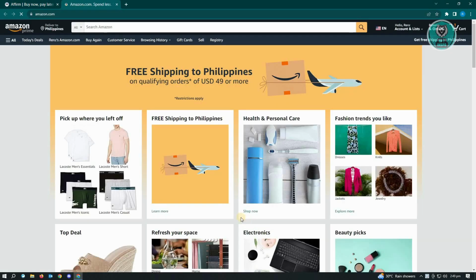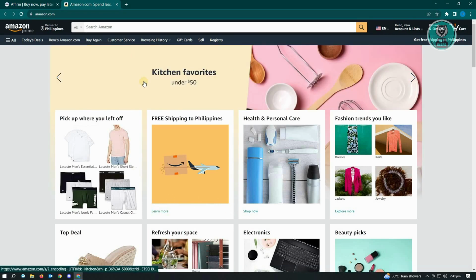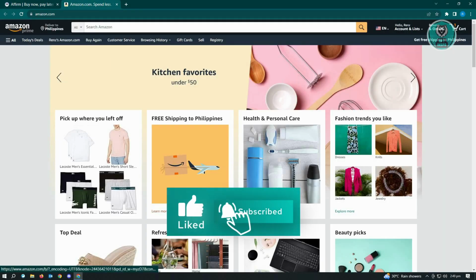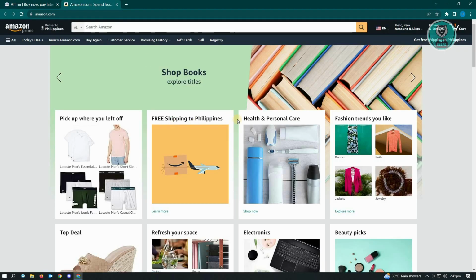Now once you've done that, the next thing that you want to do is start using Amazon here to get your products. It's really important that you access the Affirm website first before you proceed on Amazon, because from there Affirm will be added into your checkout list.